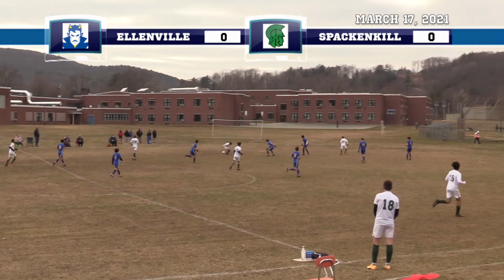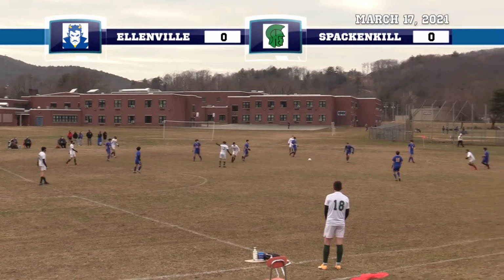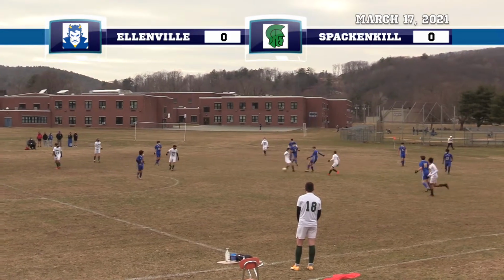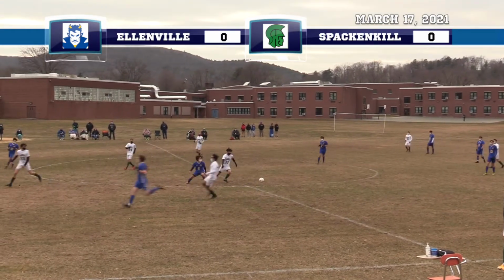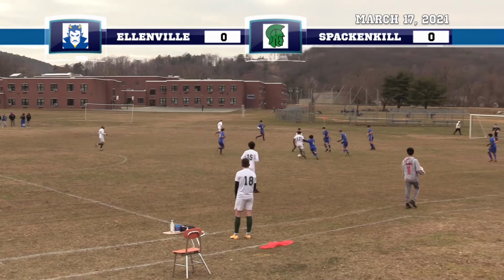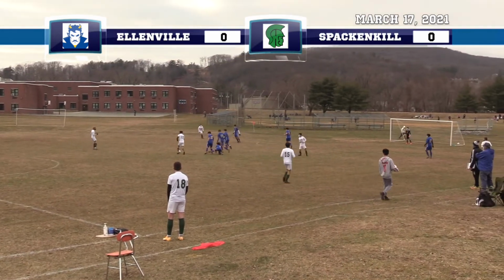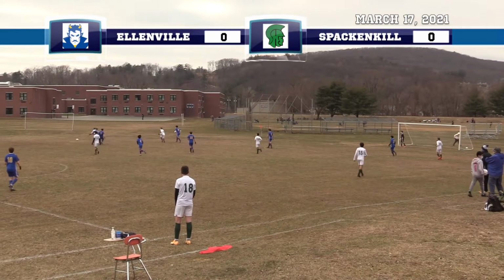But the main thing is it's still 11v11. The aim is still to put the ball in the back of the net, and Ellenville and Spackenkill are both still trying to do that. Each team had, I think, 1 shot on target. Ellenville hitting the post. Spackenkill smashing it over, so I guess that was a shot off target.